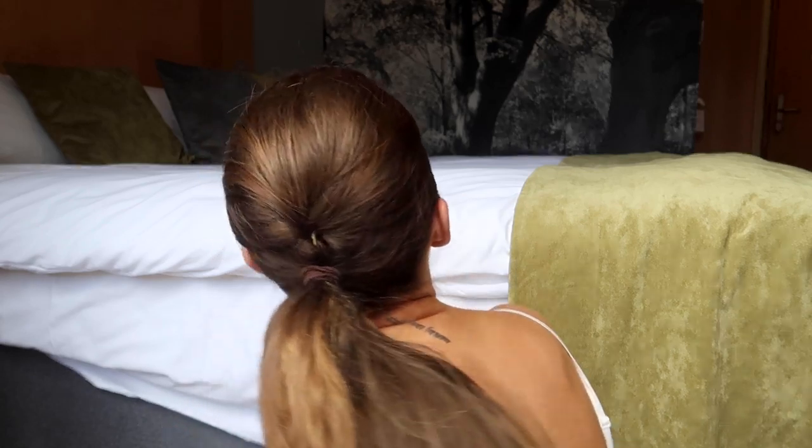So this is the situation that I'll have at the back. And now, this is an old extension. This is what I use to make the bun a little bit thicker, even though this would probably create a thick bun. I like the long bits hanging down.